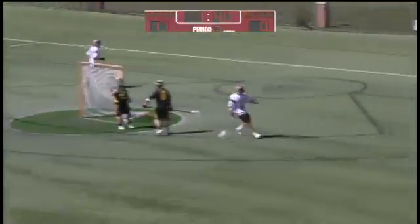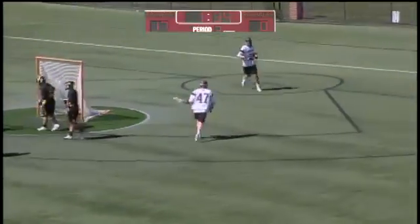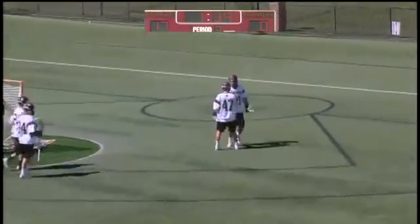Smith protects his stick on his left hand, feeds the near side for Duran, steps in with a shot, he scores. Duran, his second goal of the afternoon.